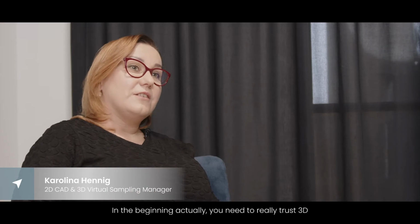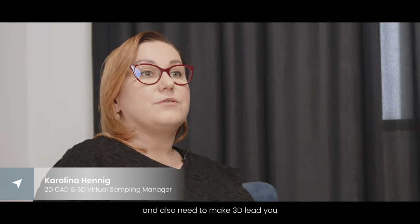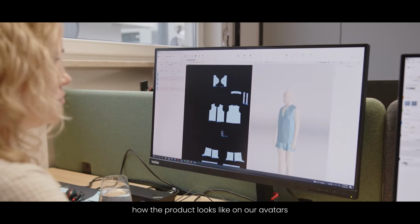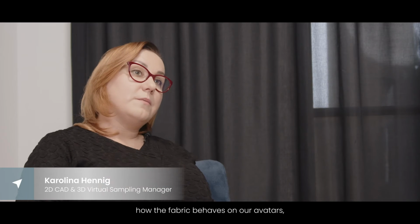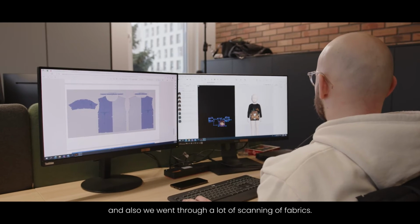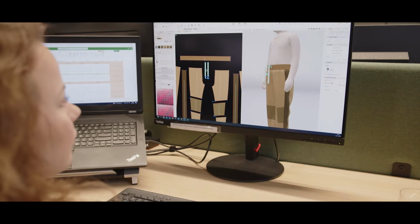In the beginning, actually, you need to really trust 3D and need to make 3D lead you in that whole process, and actually talking about how the product looks on our avatars, how the fabric behaves on our avatars, and also we were doing a lot of scanning of fabrics. So that was actually the main reason why we chose Browzwear.